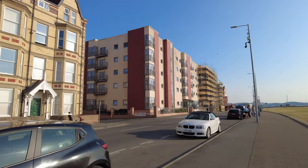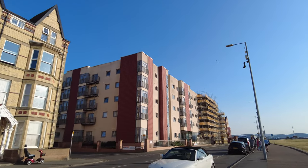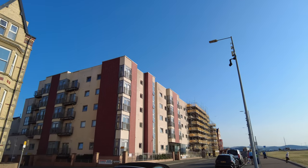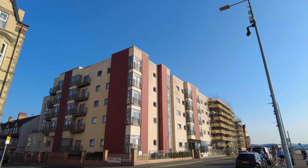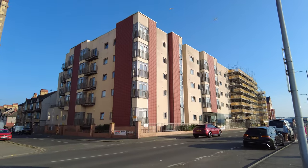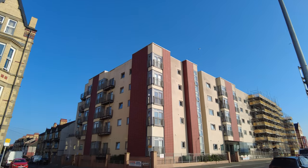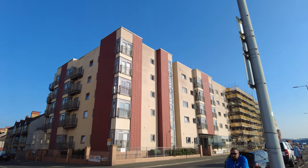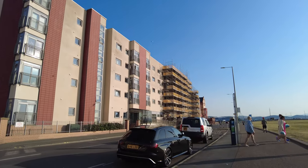New buildings here to the left, which once would have stood the terrace houses, now knocked down to make way for these flats, which I think are retirement flats. Could be wrong, but I think they are retirement flats. Looks like they're having some building work done on them there.